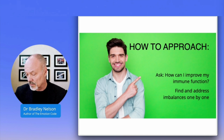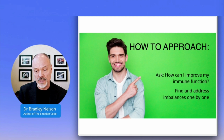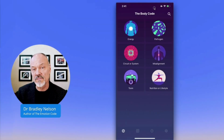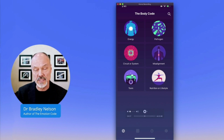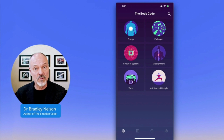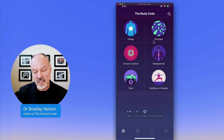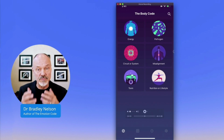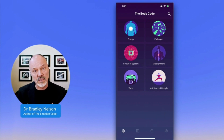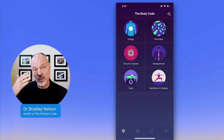Let's take a look at the Body Code. Really, all of the things that are in the Body Code will reduce your immune system's ability to function optimally. So, for example, if you have some kind of a pathogen in the body, that's going to reduce your immune system function because your immune system is busy fighting whatever it is. If you have misalignments going on, you're not going to have as good communication as you need between the brain and the organs and glands and tissues of the body. So the immune system, therefore, is going to be diminished a little bit.